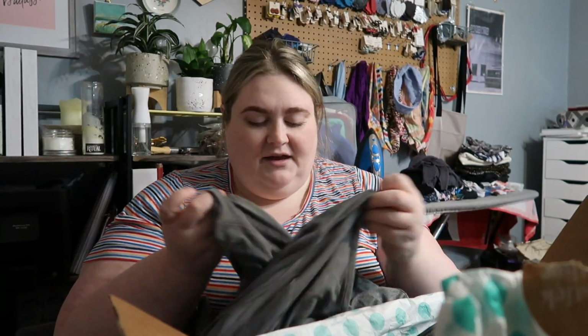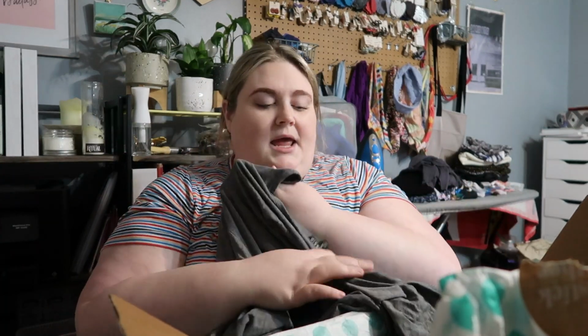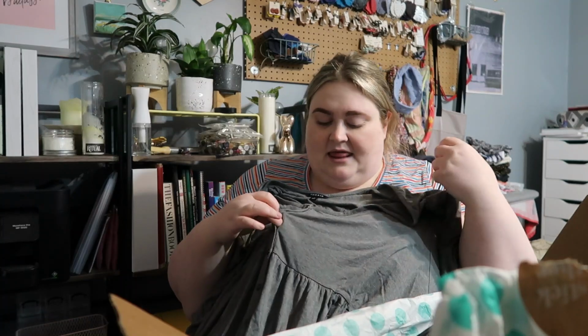Okay, so first item in the box is the item for me. This was kind of deceiving because on the site it said it was a size 5 from Torrid, but it's actually a size 6, which is fine because that's my size most of the time in Torrid. And I figured if I got this and it didn't button closed, then I would just wear it as a duster, but it's big enough that it will fit.